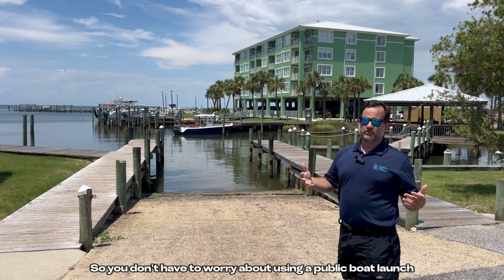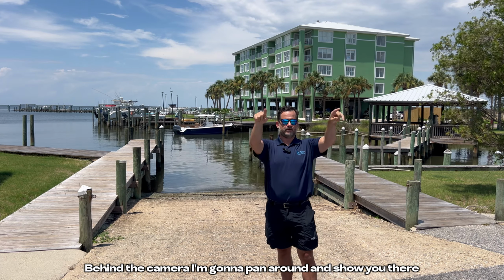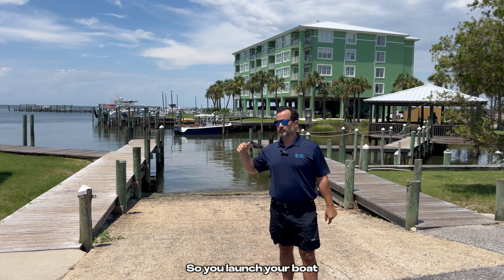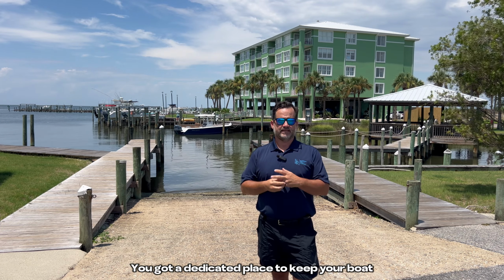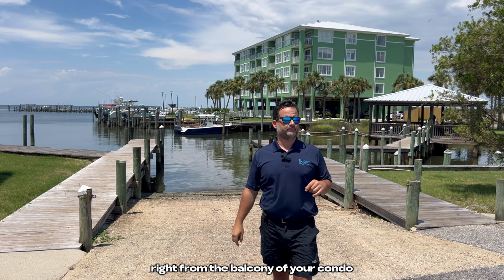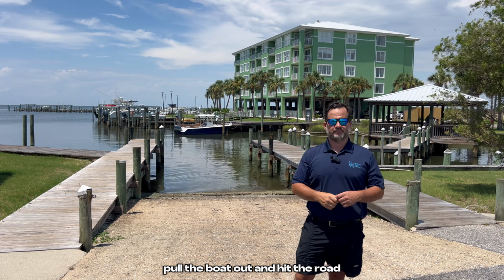So you don't have to worry about using a public boat launch, and you just have the convenience of things right here. Behind the camera, I'm going to pan around and show you there. There's boat storage, boat trailer storage. So you launch your boat, you put it in my client's dedicated slip. How cool is that? You got a dedicated place to keep your boat. You're going to be able to keep an eye on it right from the balcony of your condo. But you just bring your trailer out there and park it, and when you're ready to go home, pull the boat out and hit the road. How cool is that?